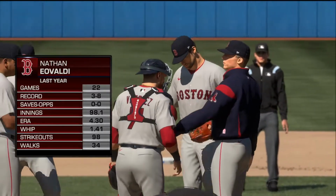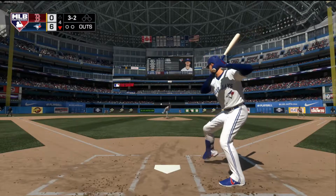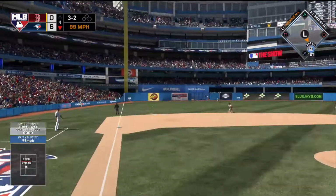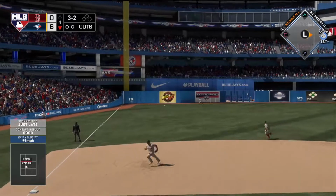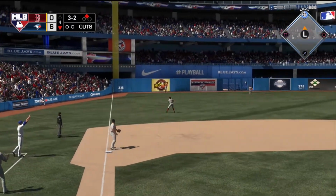That would do it for Chris Sale, as Nathan Eovaldi would come in relief here in the bottom of the fourth inning. The first batter he sees is Cavan Biggio, and he's also going to hit against the shift, and he's going to be in there easy with a double, with still nobody out here in the bottom of the fourth inning.